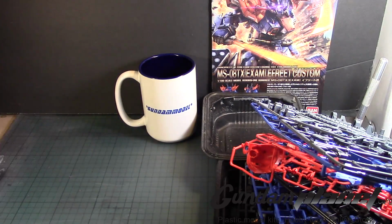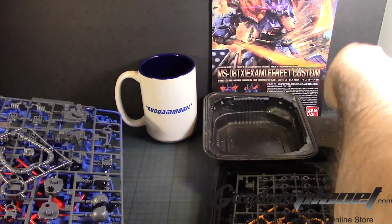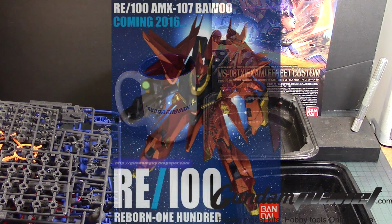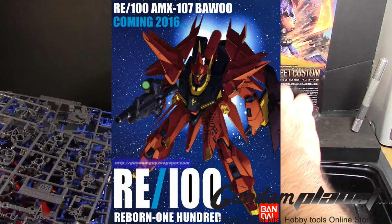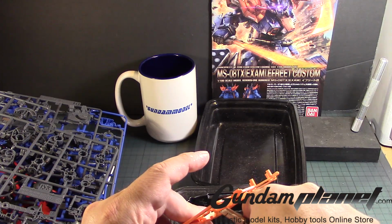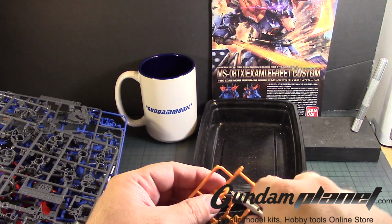Alright, so we'll put this to the side. Okay, so what I was trying to mention, and I'm sorry, I kind of got off track there. We were going to get this, but then we were assuming we were going to get maybe the Kshatriya or maybe the Leo, whatever. But instead, they were talking about the Baowu. That's what's going to come out in the next few months. Now, Baowu is going to be an interesting kit because it's a 2-stage mobile suit. Granted, it would not be a good idea to do that as a master grade. Maybe it would not be strong enough to be held up as a master grade. I'm not 100% sure, but as an RE line, it's still a welcome addition.